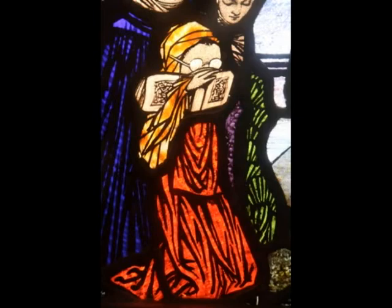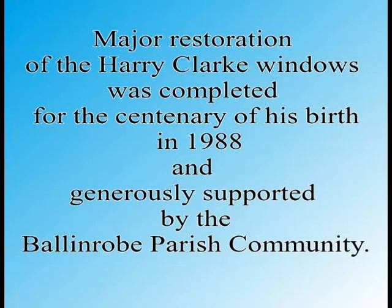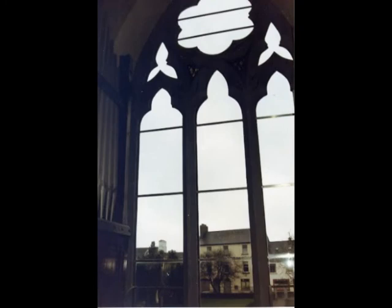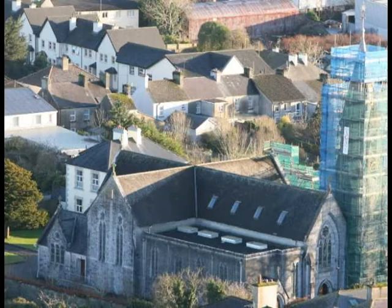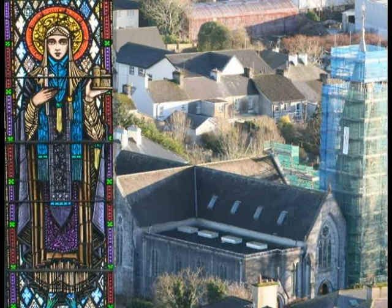To celebrate the centenary of Harry Clarke's birth in 1988, restoration work on the windows resulted in them being brought to the Abbey stained glass studios for repair. And when they were replaced, storm glass was inserted to protect them. Once again, the community had supported this work. Once again, 13 years later, restoration work to the fabric of the building, supported by the community, was carried out, resulting in a secure and safe building for everybody.